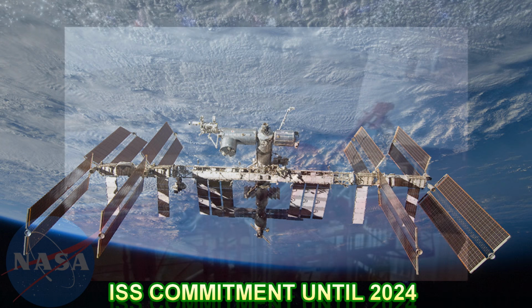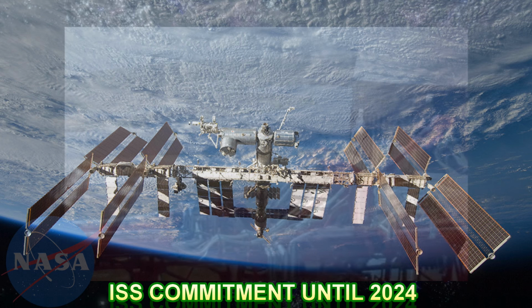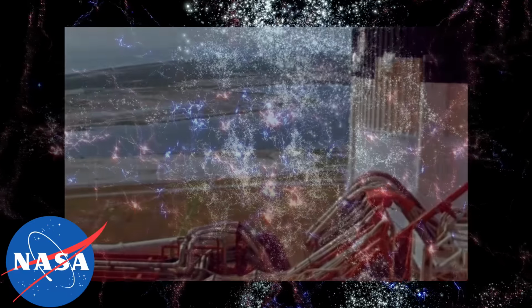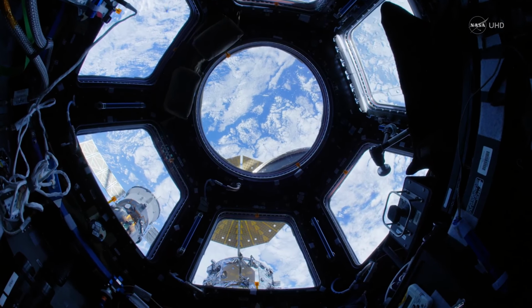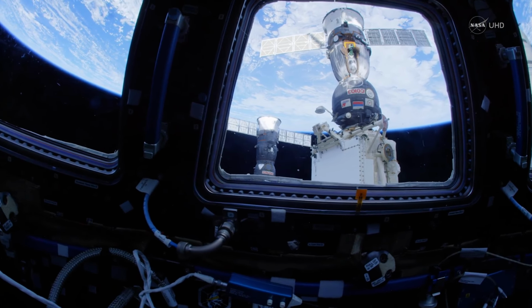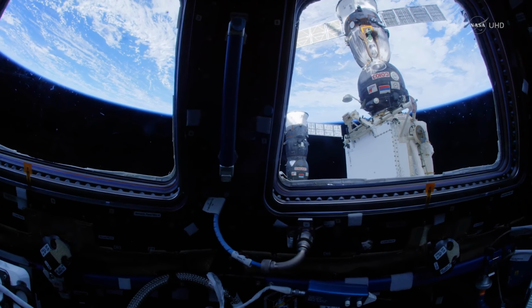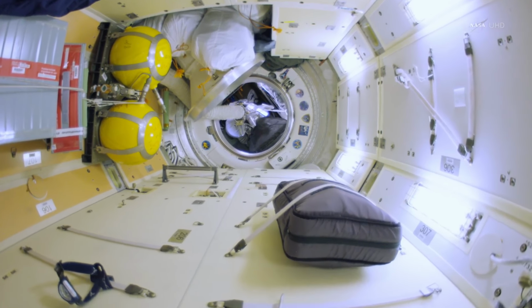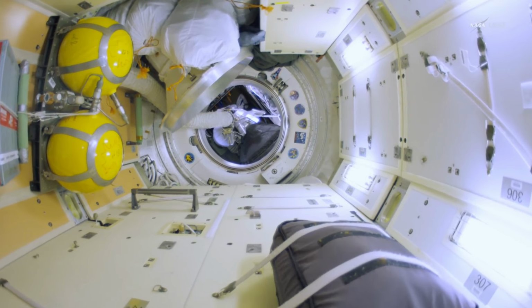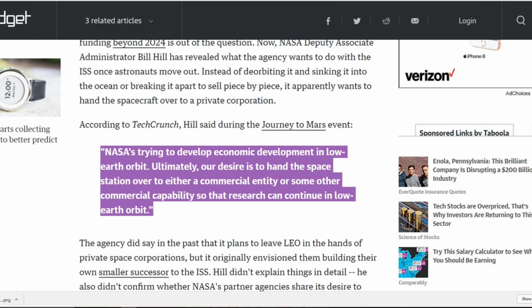So right now, the ISS is only committed for funding up until 2024. But NASA and the international space community has options to keep the ISS working for research. One option is to hand the station to commercial entities. NASA already hinted at the idea when NASA Deputy Associate Administrator Bill Hill said, "NASA is trying to develop economic development in low Earth orbit. Ultimately, our desire is to hand the space station over to either a commercial entity or some other commercial capability so that research can continue in low Earth orbit."